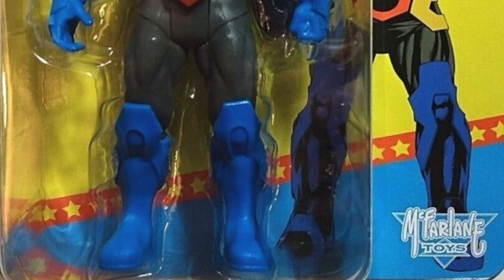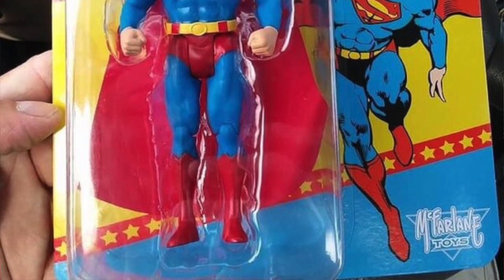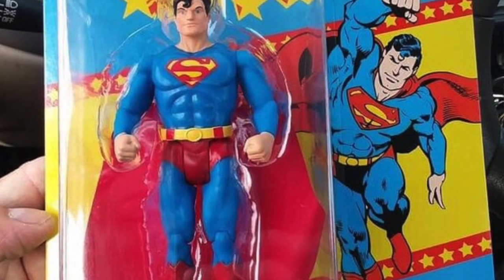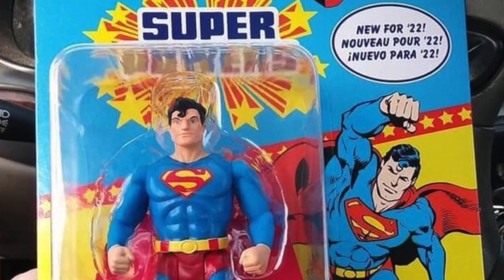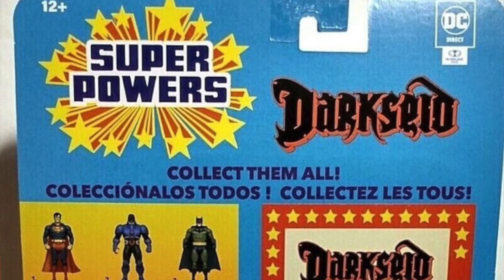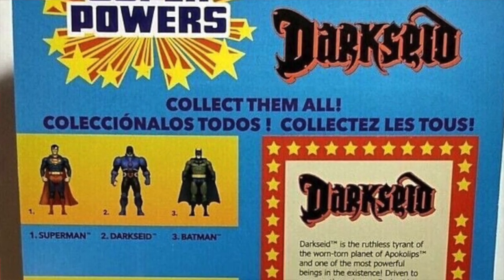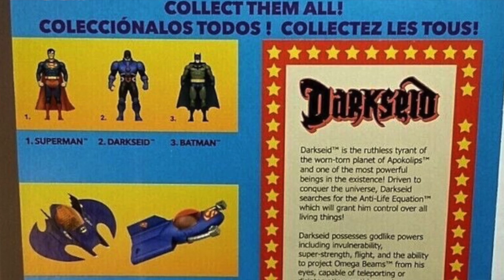But if you go look on eBay now, you'll see several Darkseid figure listings there. And then thanks to Mario, we have our first real look at the Superman figure. Now we've seen on the back of the packaging, there's also going to be a Batman figure, and then two vehicles, a Batwing and a Supermobile, will also be done in this line. Now I don't have any pricing information for you on these. I'm not exactly sure how much these figures are going to cost.